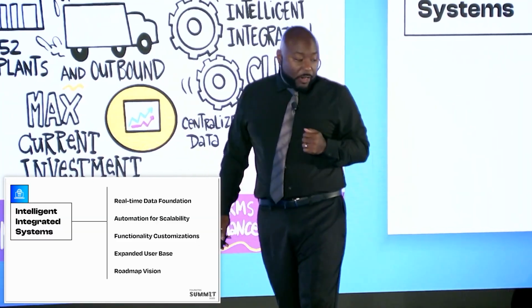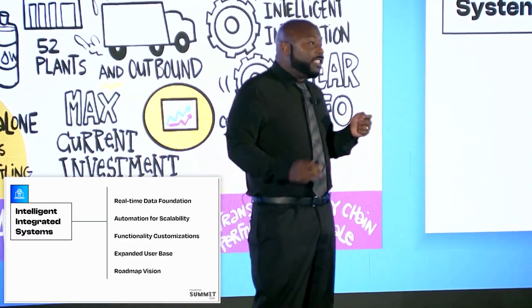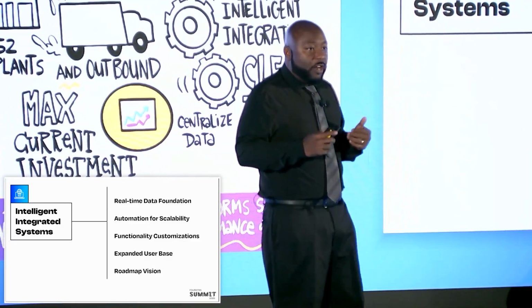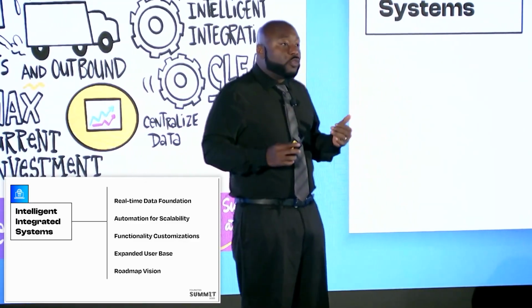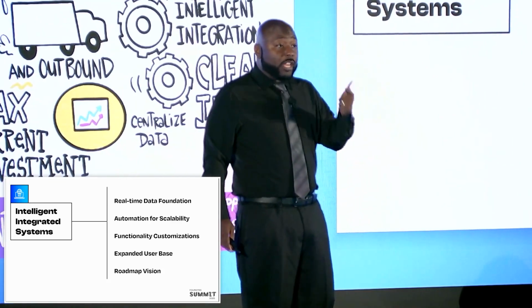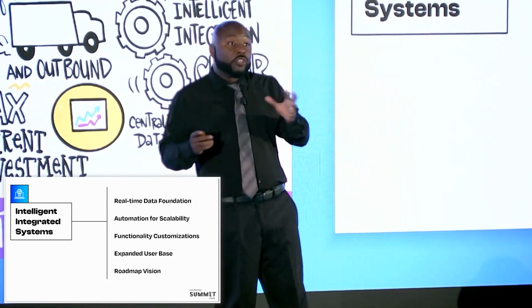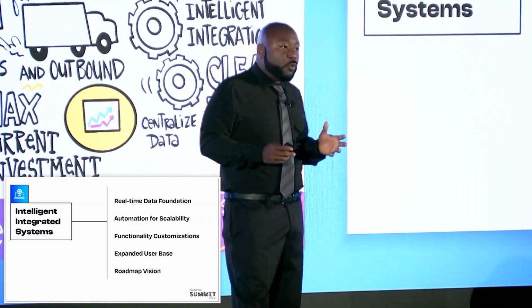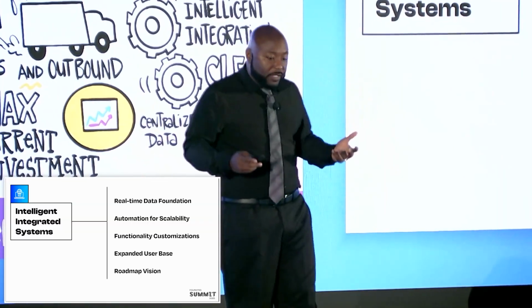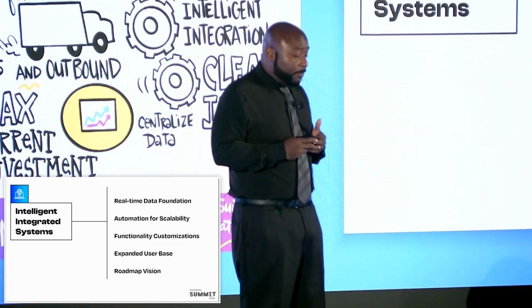The next piece that's very critical is expanded user base. So this is not just a tool for our folks that sit at our HQ in California. This is a tool that we want our plants to use. It's a tool we want our carriers to use, and potentially some of our customers' carriers as well, to leverage the tool so that everyone can see all of the same information and we move forward in that direction.